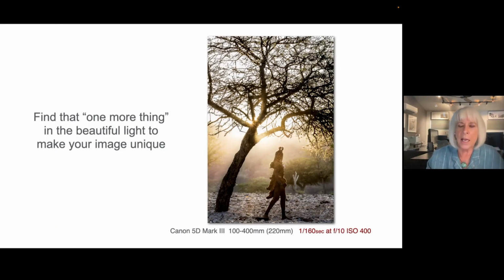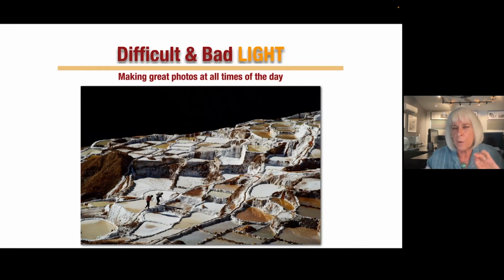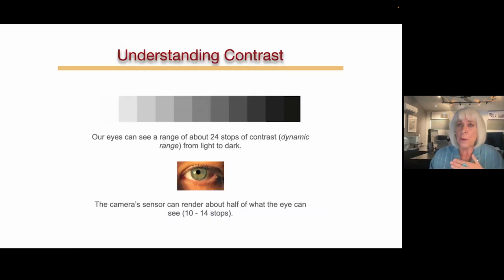And everything has to matter in an image. You eliminate everything that doesn't matter. And the more that you photograph within your viewfinder and try to get it right and learn how to move, you're going to become a better photographer. But as a travel photographer, I have to work in really bad light a lot, okay?